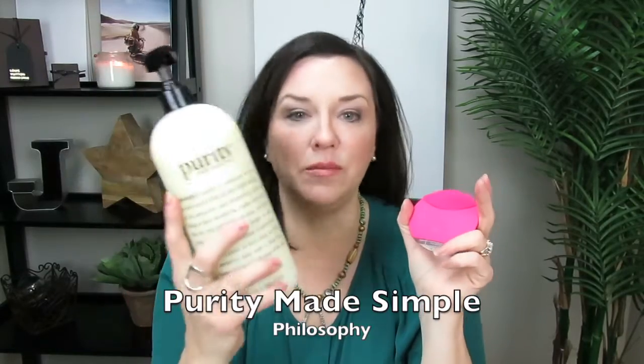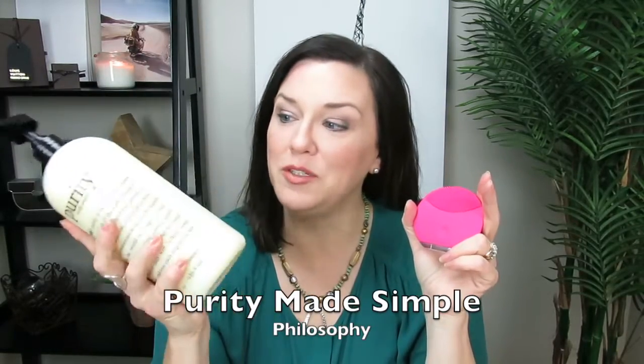Sometimes I use it with my Purity Made Simple by Philosophy. This is the absolute massive jumbo head-sized bottle, but I love it so much that I bought the big one. Basically, this stuff for any type of face washing. If you're a good face washer with a washcloth kind of a person, this stuff will melt your makeup off like nobody's business. It's wonderful. But I am really lazy when it comes to washing my makeup off, and we'll get to that part later.